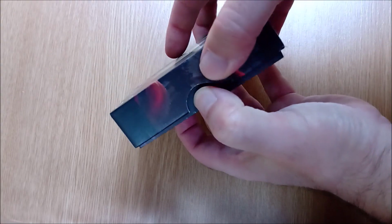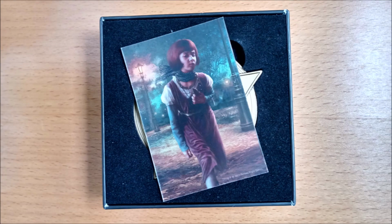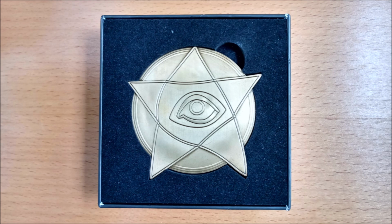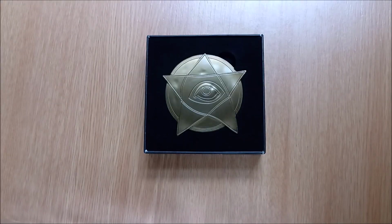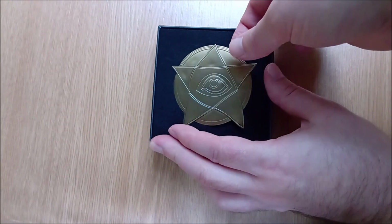There are handy finger notches on the side allowing you to open it with ease. Inside is a little art card featuring Wendy Adams. Let's come back to that. Then there is this dulled brass effect metal item that sits in a velvet feel sculpted foam backing. There is a small cutout so you can remove it easily without turning the box upside down.